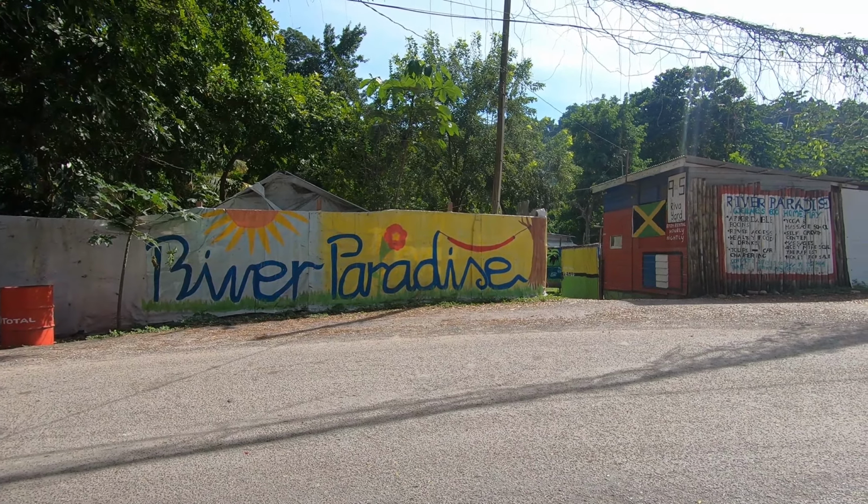And today I have for you one of the most unique Airbnb experiences that you'll find in Jamaica. It's called River Paradise. It's perfect. It's exactly what I needed now to kind of calm myself down and chill in preparation for the hectic weeks that I have to come.